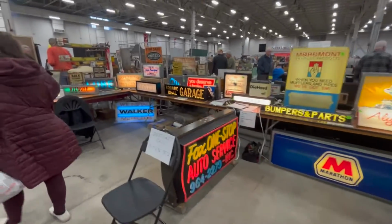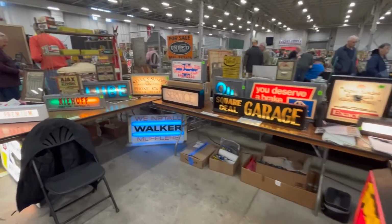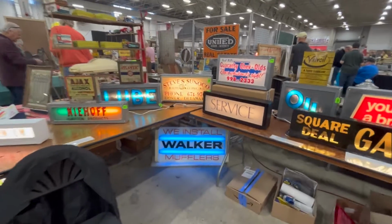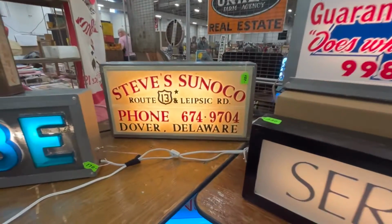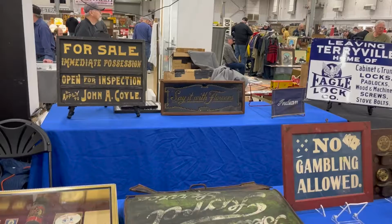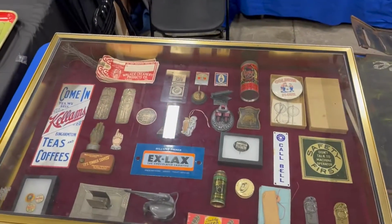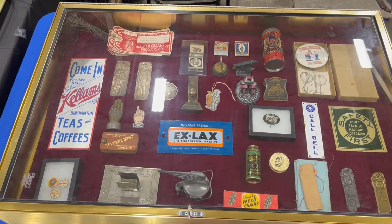Some light up signs. And lo and behold, they actually had something, I did not price it, but look at that, Dover, Delaware. My old stomping grounds was Delaware. I was a little bit further south of Dover. I don't know what the best price of that would have been. I probably could have sold it to somebody back home if I wanted to haul that back home.